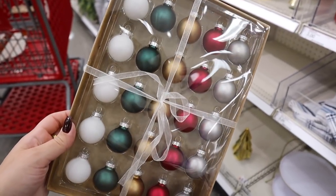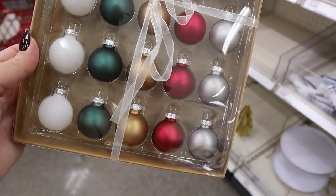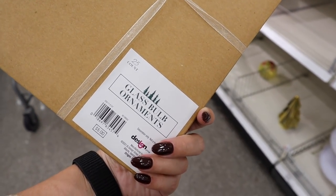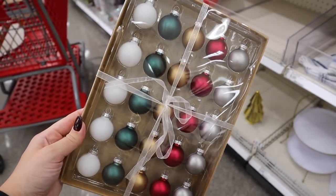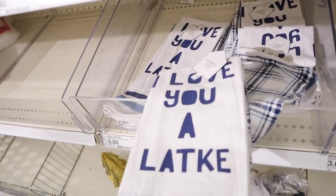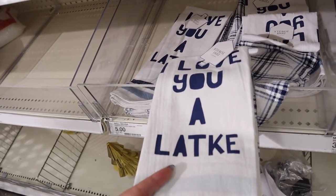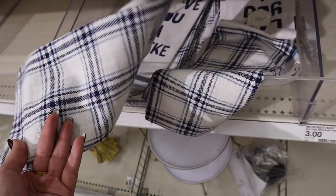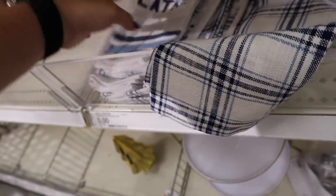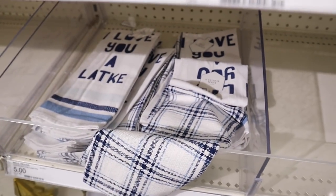They have these glass bulb ornament sets with white, like a greenish emerald teal, gold, magenta, and silver. They're literally glass and you get 25 for $5. That is such a good deal. They do have some Hanukkah items thrown in here as well, some Hanukkah dish towels. I love you a latke with a like blue plaid on the back. It looks like that is the only variety that they have.